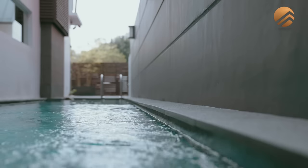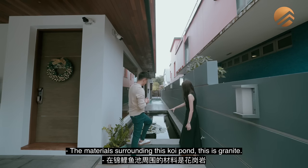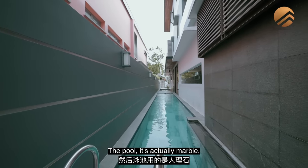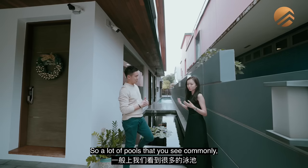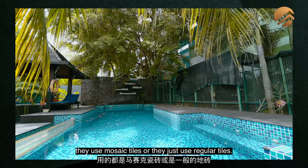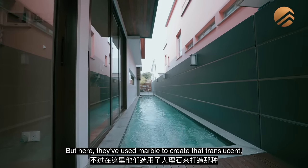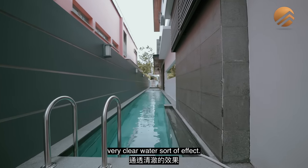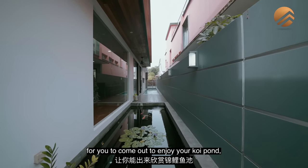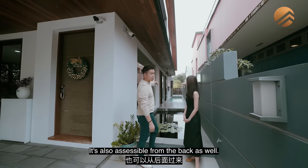Let's talk about the pool. The material surrounding this koi pond is granite. The pool is actually marble. A lot of pools that you commonly see use mosaic tiles or just regular tiles. But here, they've used marble to create that translucent, very clear waters effect. There's also a center divider with a wooden deck for you to come out to enjoy your koi pond or you want to dip into the pool. It's also accessible from the back as well.